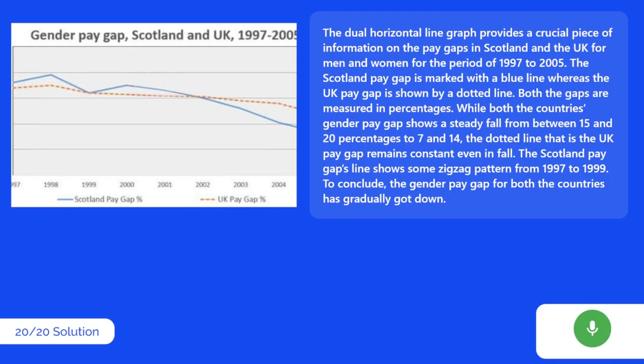The dual horizontal line graph provides a crucial piece of information on the pay gaps in Scotland and the UK for men and women for the period of 1997 to 2005. The Scotland pay gap is marked with a blue line, whereas the UK pay gap is shown by a dotted line. Both gaps are measured in percentages. While both countries' gender pay gaps show a steady fall from between 15 and 20 percent to 7 and 14, the dotted line, that is the UK pay gap, remains constant even in the fall. The Scotland pay gap line shows some zigzag pattern from 1997 to 1999. To conclude, the gender pay gap for both countries has gradually gone down.